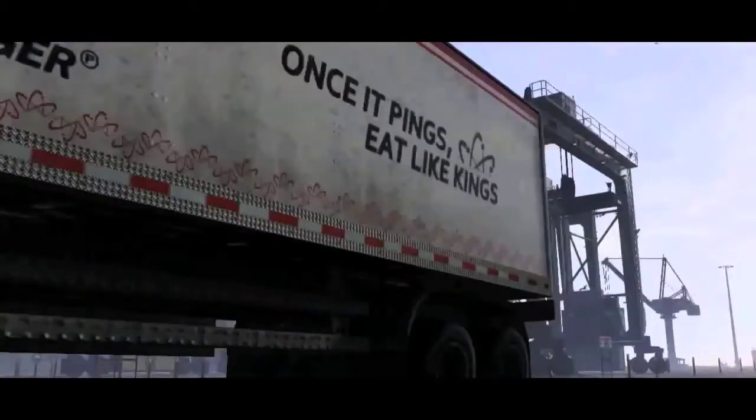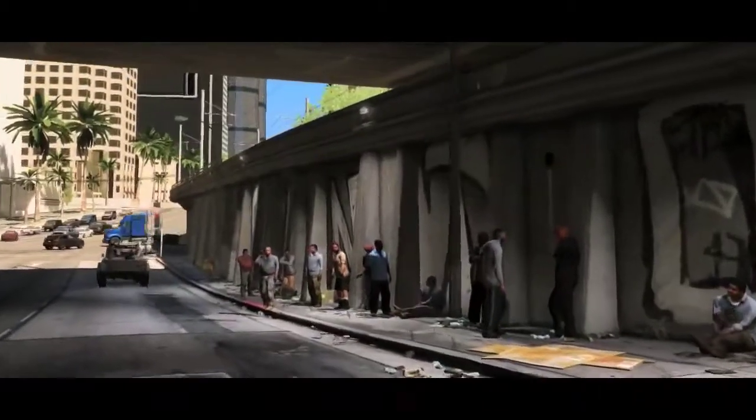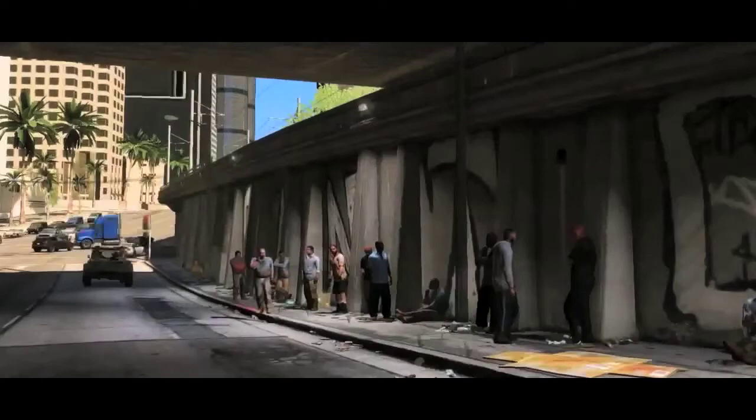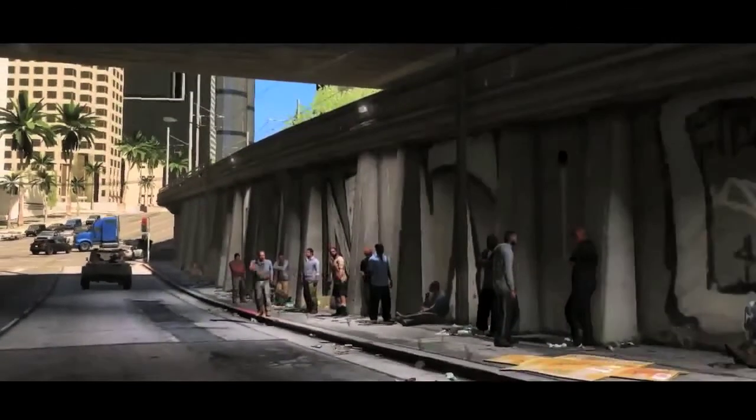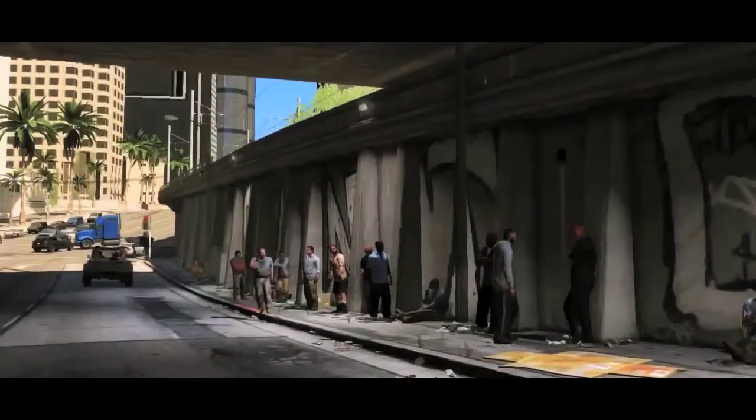This was a nod to an LA staple, In-N-Out Burger. This particular one is called Up and Atom Burger. Their slogan is, "Once it pings, eat like kings." Yeah. It looks like this truck's driving in front of what could be the LA port. A lot of homeless people sitting underneath a bridge here. Yep, downtown LA likely. And I think this is also another first for the series. You can see a bunch of gentlemen riding around in the back of an open Jeep. Right, yeah. This also adds a little bit more to the whole idea of the recession thing.